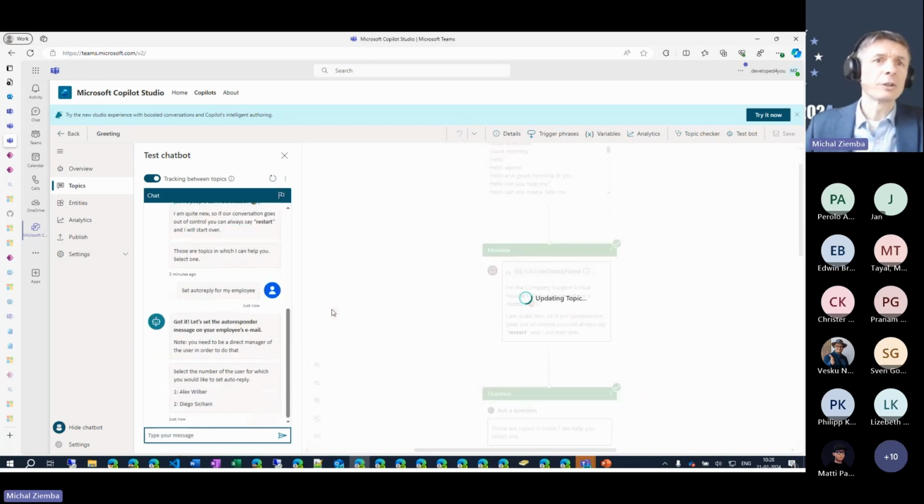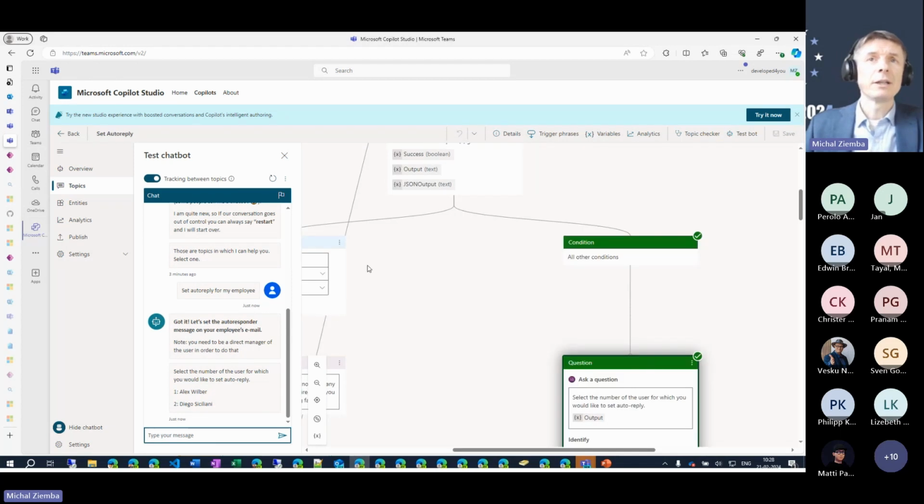As you can see on the right screen, it automatically goes to a branch after the question asked. And of course, it asks me to select the user for whom I would like to set the auto-reply. As you can see, there are two users because those users are directly reporting to me as a manager. So I will select one, Alex. Let's see if this works.